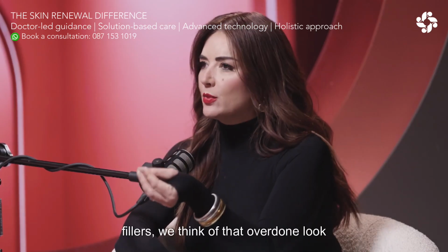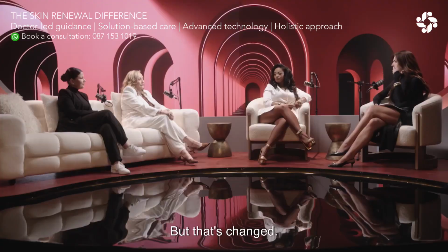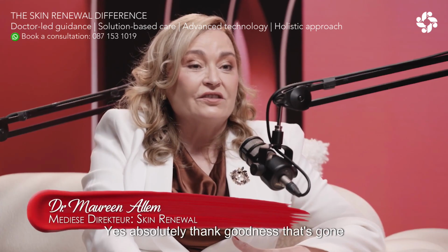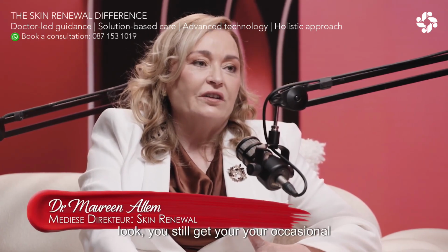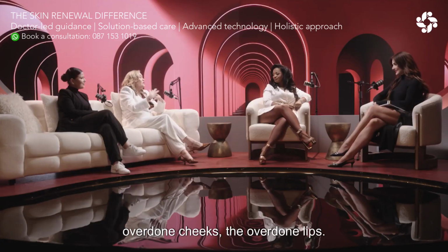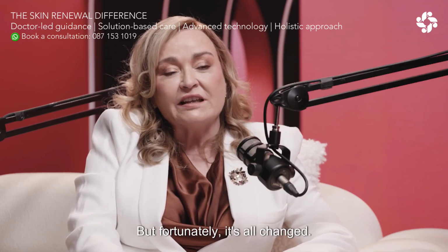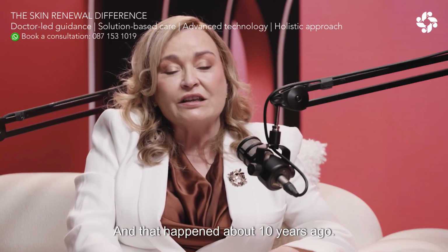When we think of fillers, we think of that overdone look from Hollywood, but that's changed. How has it changed? Absolutely. Thank goodness that's gone, because you still get your occasional person who comes in with overdone cheeks, overdone lips, so they look like caricatures of themselves. But fortunately, it's all changed, and that happened about 10 years ago.